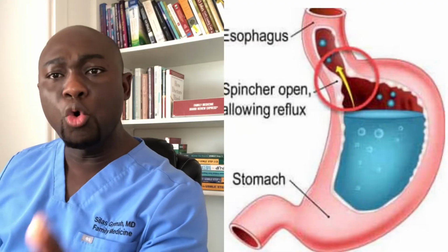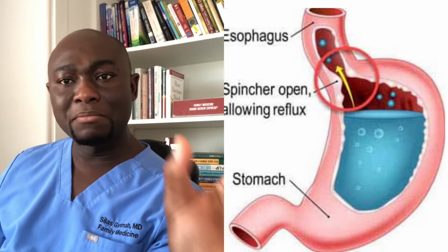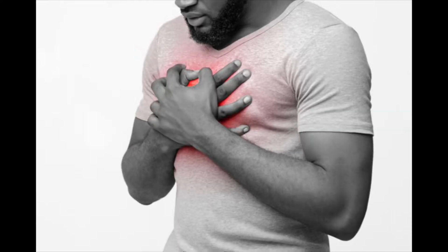When it comes to acid reflux, acid moves from the stomach into the tube connecting the mouth and the stomach. When this happens, you will have severe pain in the middle part of your chest, and it feels like the pain is moving from your stomach into the back of your throat. This typically happens after a few hours of eating. You may end up having abdominal bloating and feeling very uncomfortable.